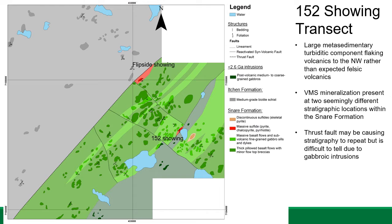Now moving into the current mapping results. So this map was produced based off the transect across the Snare Formation at the 152 showing. The Snare Formation is shown here in green with interbedded massive and pillow basalts. The orange shows the location of the two showings, the Flip Side massive sulfide showing here, and the 152 massive sulfide showing here. The lighter gray up here represents the Itchen Formation, which is composed of metasedimentary turbidite packages.